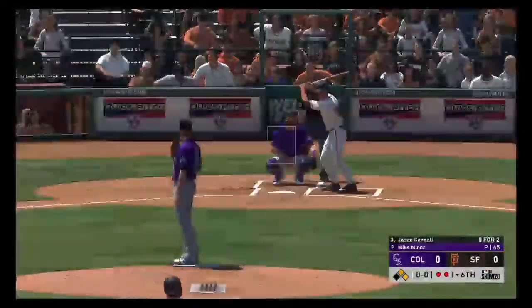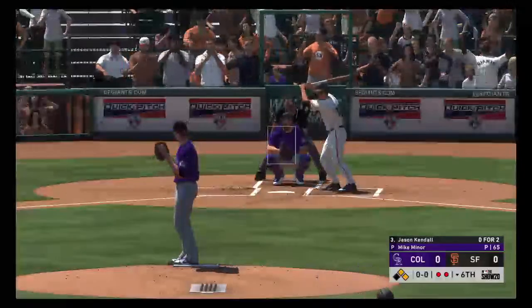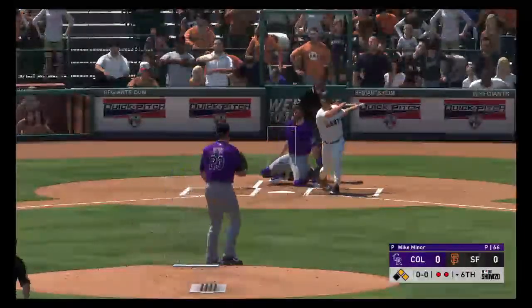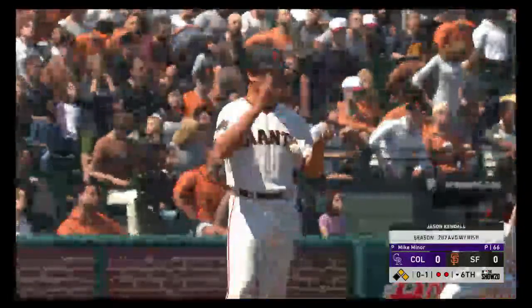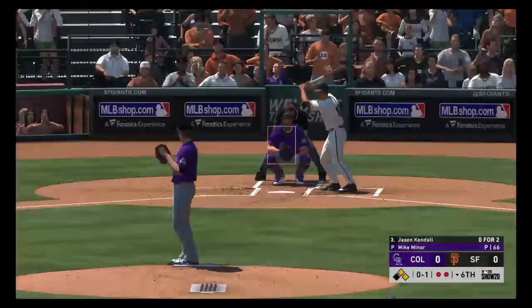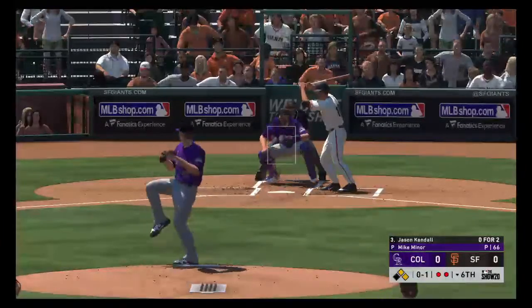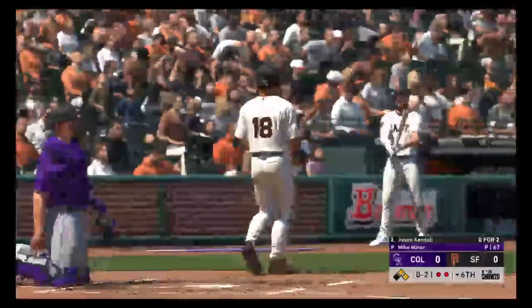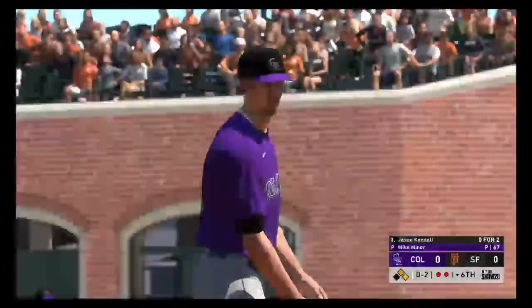Next to bat for the Giants, Jason Kendall. We'll see if he can come through in a clutch spot here. 2 on, 2 out here in inning number 6. Looking to wiggle out of this. Here it is. Hit in the air down the right field line. But this will wind up being a foul ball. Comes set. The 0-1. Here's a late swing and a miss. Strike two. Hey, we have to commend him right here. 1 out away from grinding through 6 strong innings against one of the better lineups in the game.